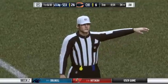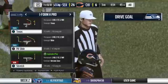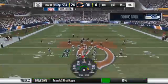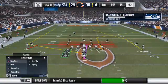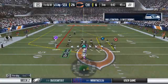Face mask. Defense. Got the hand caught up in the grill of the face mask. 15-yard penalty. So tough for a defender. You're trying so hard to make a play, and the way that these offensive guys can move around, sometimes your hand gets into the wrong place. They come out here in the eye.